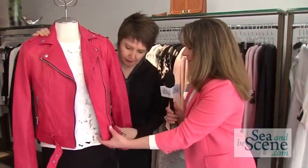I want to talk about the weight of the leather, too, because we're talking spring and summer, but that's something I should invest in. Definitely. Definitely, because we do have that lovely time of year here where it's not summer and it's not winter, and this is a perfect piece for that because you can layer it, you can wear it open.